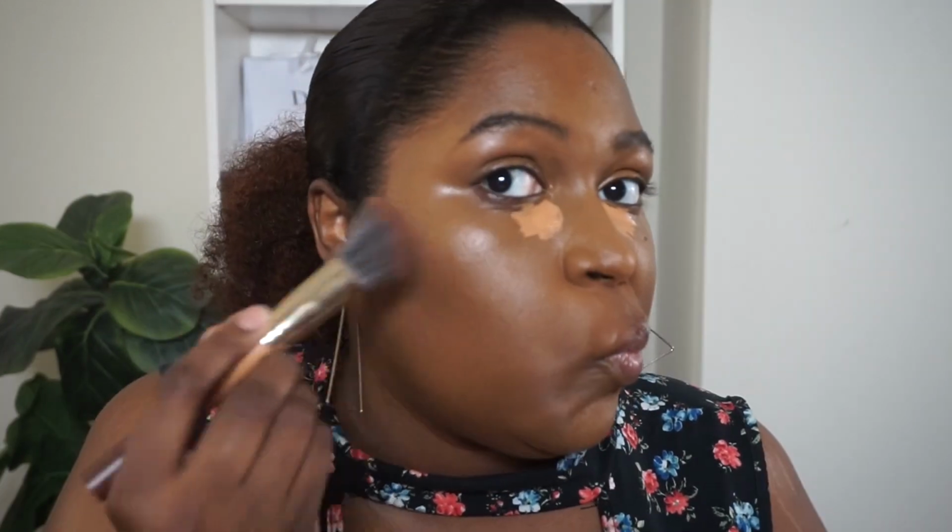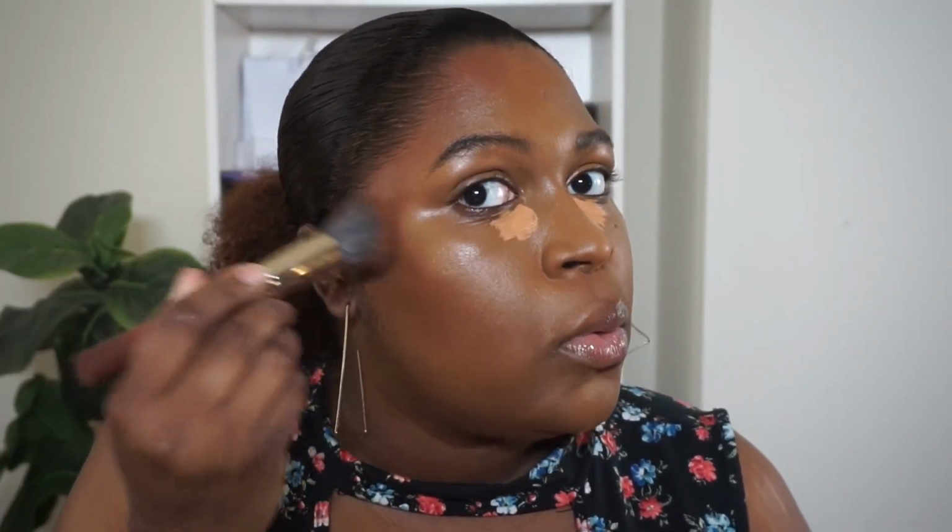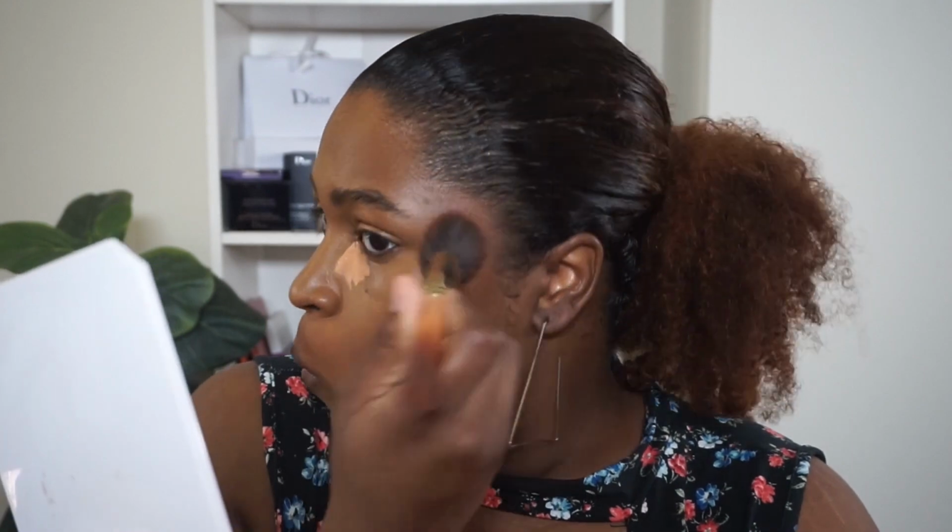Gonna go in with our Nars Laguna Cream Bronzer in number 4. Ooh, look at this, you guys. Beautiful. All right, let's go ahead and set. I'm going to use Mercier Ultra Blur Powder.